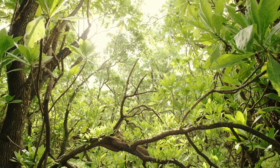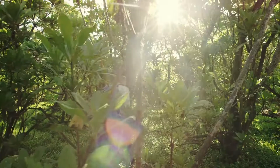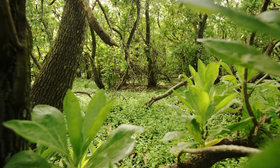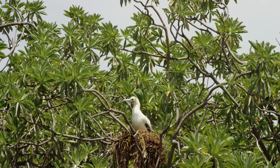Birds here? Roger that, no birds so far. She walks into thick vegetation. And then as you got deeper into the forest, okay, we have one. Suddenly there's nests all over the place.